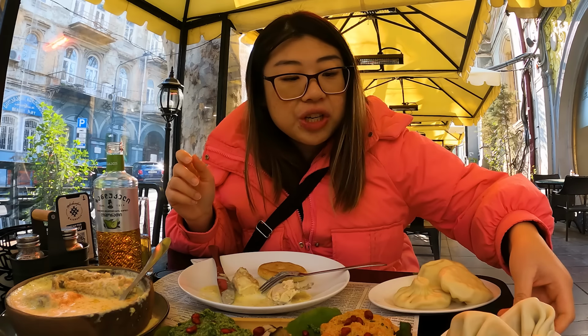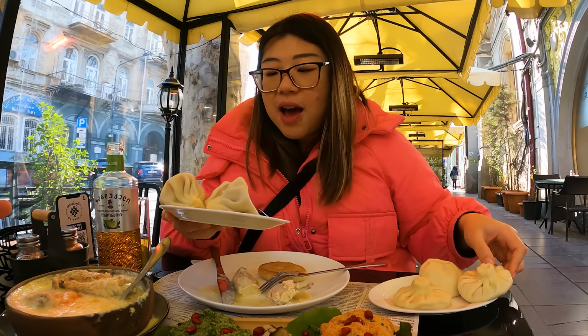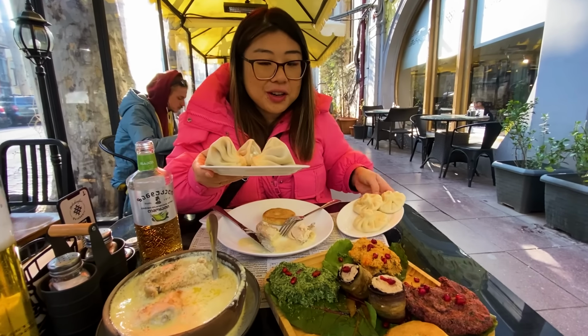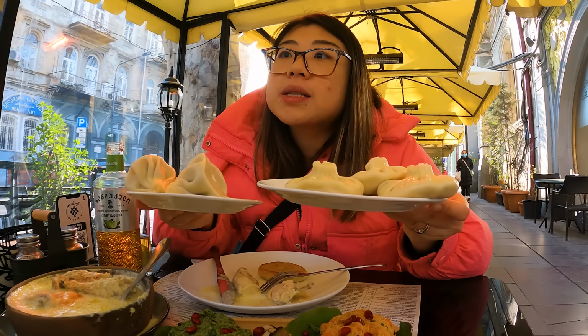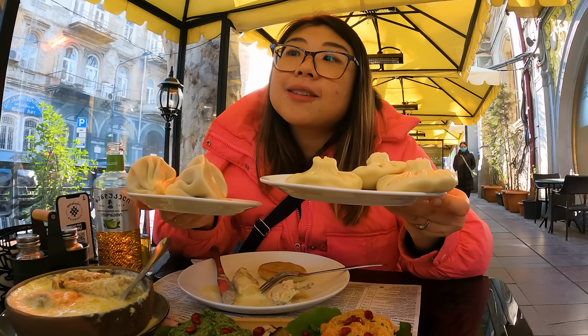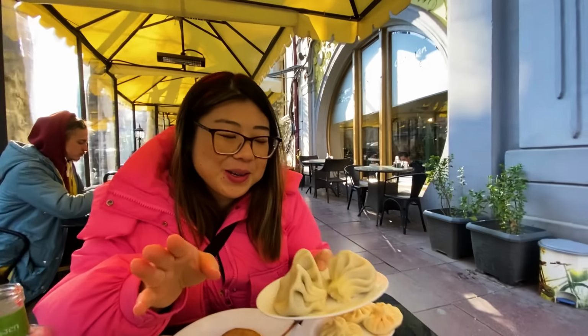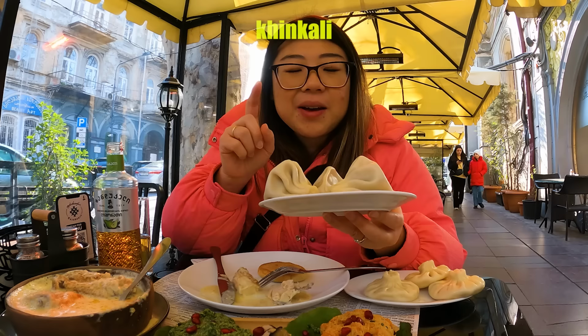Another national dish of Georgia. All 3 of these are national dishes? I think this one is for sure. Okay. This one is for sure. I got 2 types. One is potato and one is beef. And again, it's more like Khinkhali. Try. I'm pronouncing it wrong. Khinkhali.